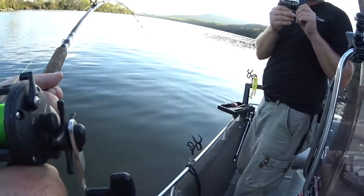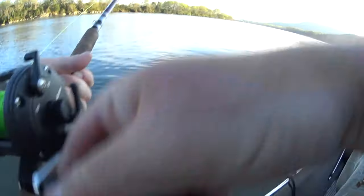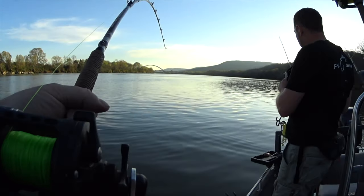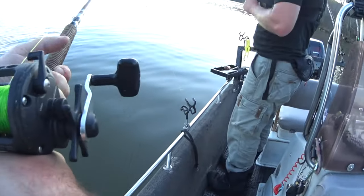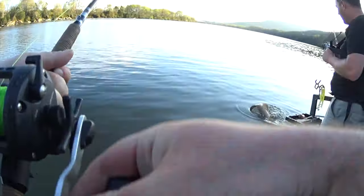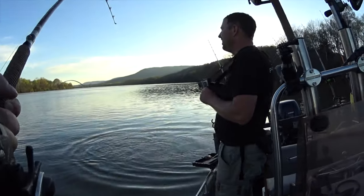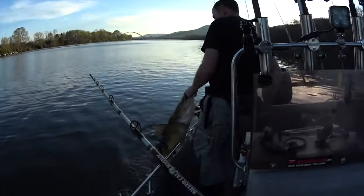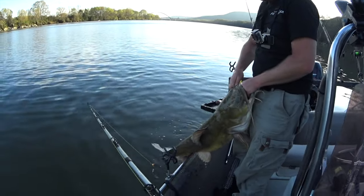Now this is fun. Oh, yeah. I saw something. Oh, look at the bubbles. That's good. I like bubbles. Big flathead. Oh. Yep, flatty. Wow, he's even bigger than the other one.